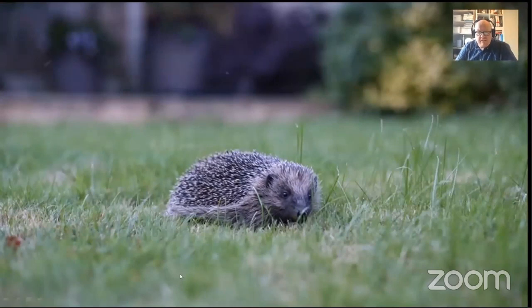Right, and there is my garden astro hedgehog, not an astrophotograph, but a photograph of an astro hedgehog. Now we're going to move on and discuss some basics of cameras.